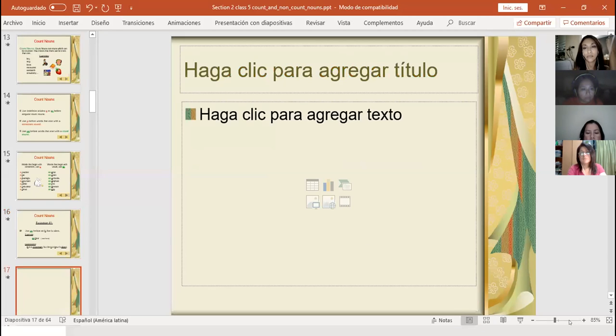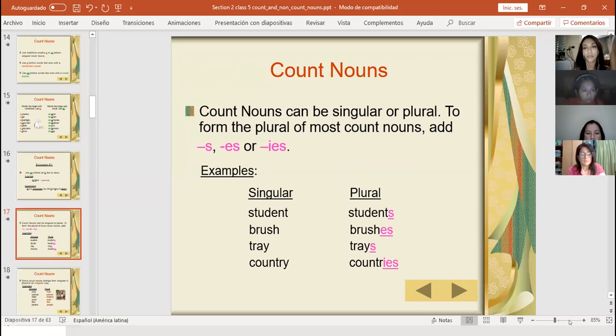All right, let's see, next one here. Roxana, can you keep on reading, please? Count nouns. Count nouns can be singular or plural. To form the plural of most count nouns, add S, ES, or IES. Example: singular student, plural students. Brush, brushes. Tray, trays. Country, countries. Very good. Thank you, Roxana.